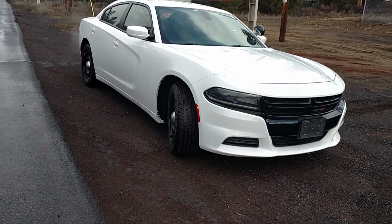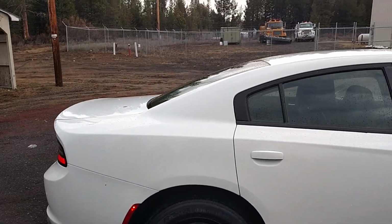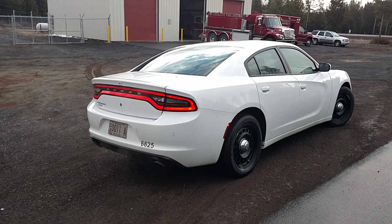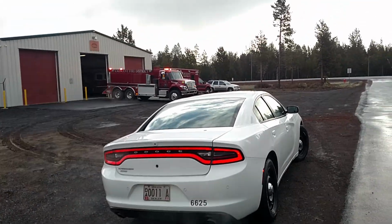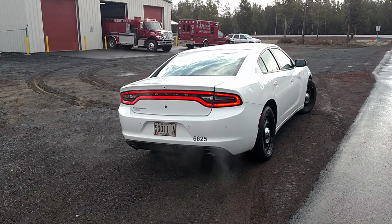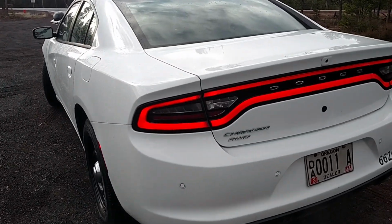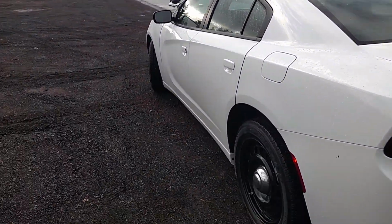So what I found out too is Dodge Charger does not offer an all-wheel drive V8 in an RT or any civilian type of vehicle. If you wanted to get one of these from the factory that was all-wheel drive, it was a 6-cylinder. Unless you were law enforcement or had the pursuit package. So only the pursuit package in 2016 with all-wheel drive comes with the V8. So, all-wheel drive, 5.7 liter Hemi.